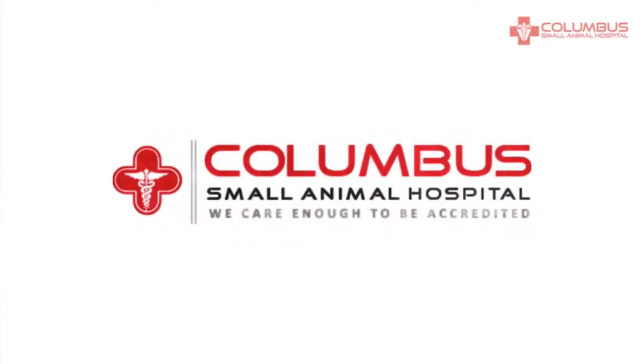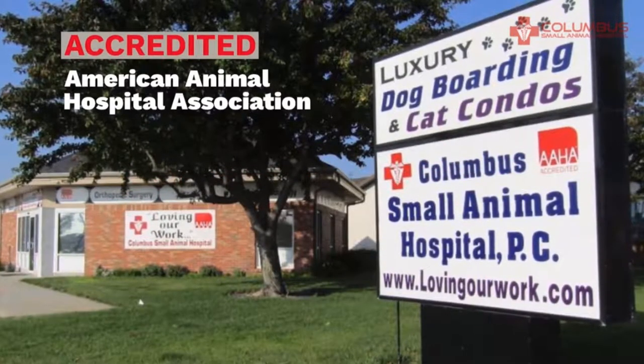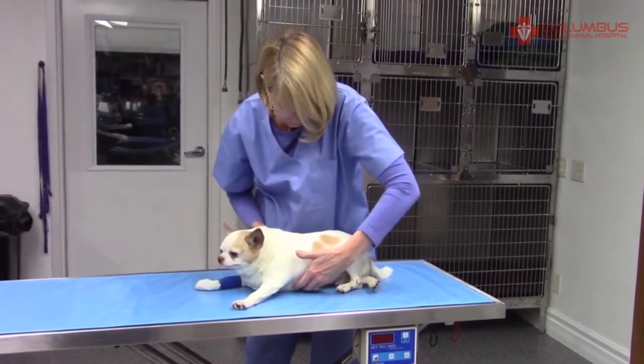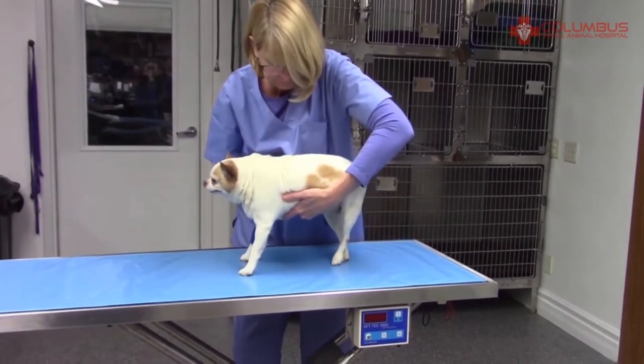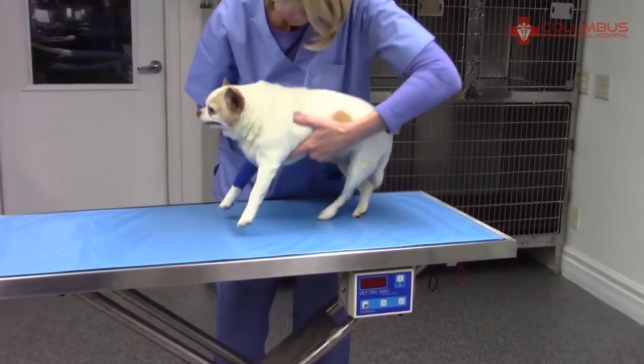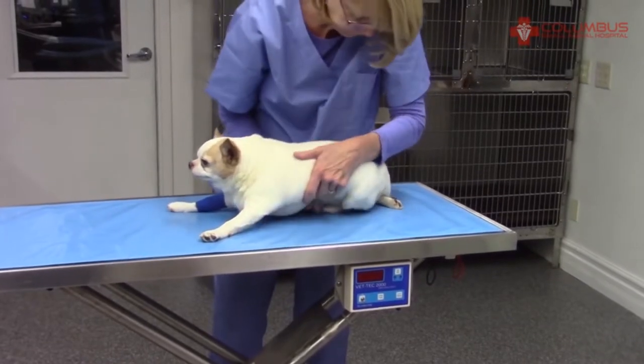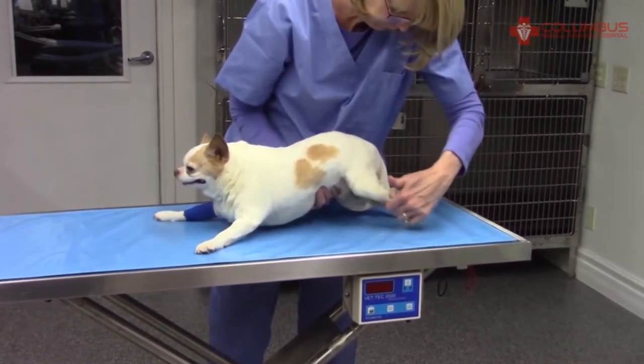I'm Dr. Jim Kramer. This is Jasper. He's a 9-year-old neutered male Chihuahua, and suddenly he cannot use any of his legs, his front legs, his hind legs. He can't stand or walk or begin to place them or support his weight or use them at all.